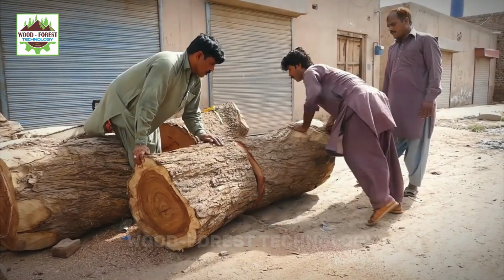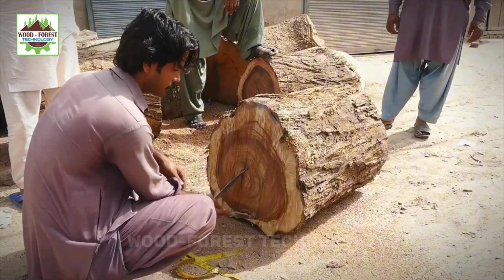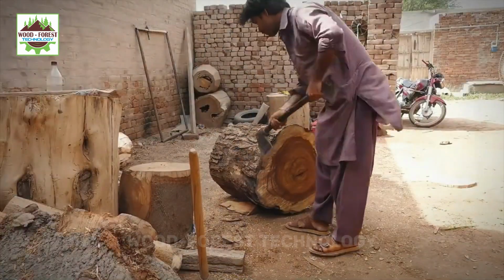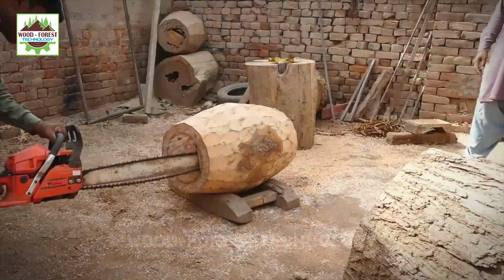Continuing the journey, we meet an artisan who turns a rough log into a beautiful drum. With just a few simple tools, the result is breathtaking. Sharp cuts, masterful techniques. You can feel the absolute skill in these talented hands.